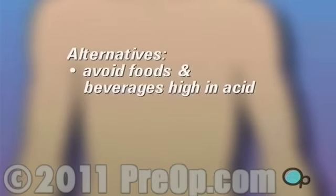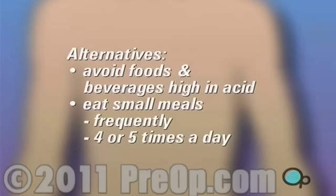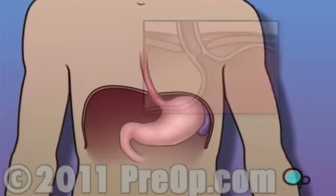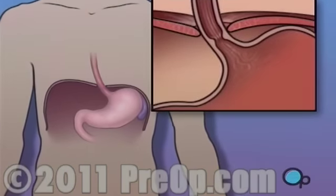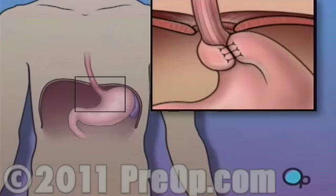As an alternative to surgery, you can avoid foods and beverages that are high in acid, eat small, frequent meals, 4 or 5 times a day, and avoid eating close to bedtime. You can also use liquid antacids for minor discomfort. However, when it comes to treating reflux disease, surgery is often recommended after other therapies have failed.